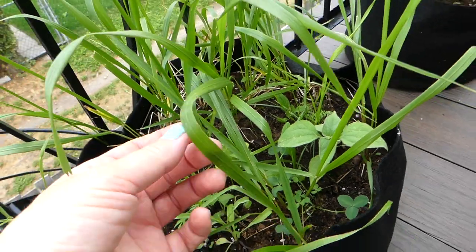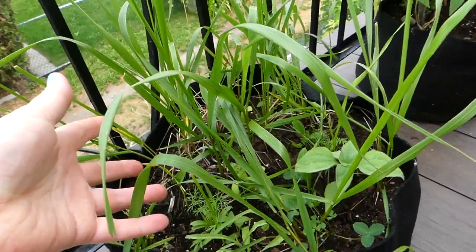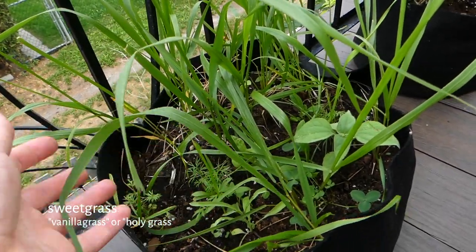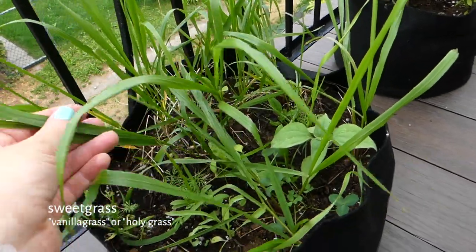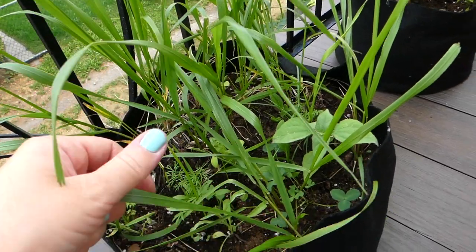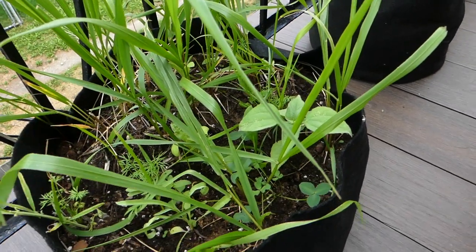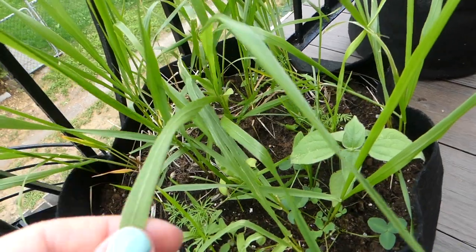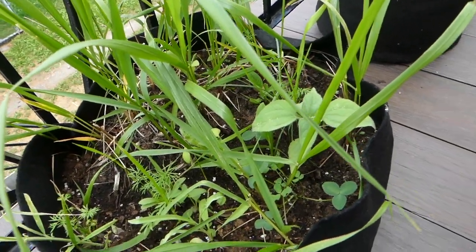In here, I planted a few flower seeds. I don't think they're doing so well because there is a lot of grass in here, but I want to grow the grass. This is called sweet grass, and you can use it at the end of the year. You can dry it, and you can smudge with it, almost like you could smudge white sage. It was used by Native Americans to clear and purify spaces.